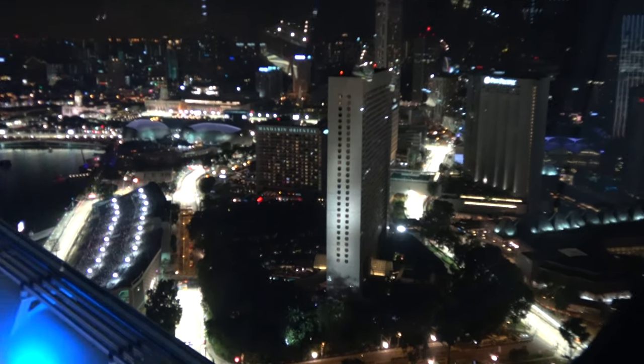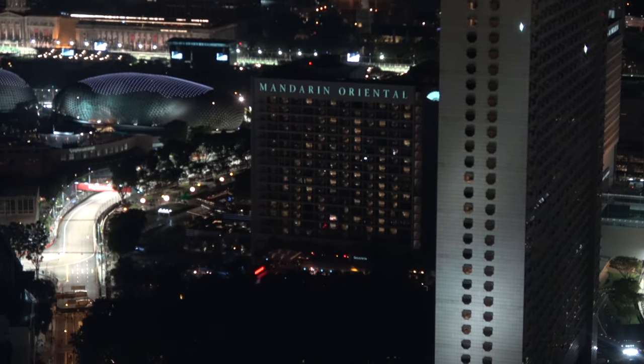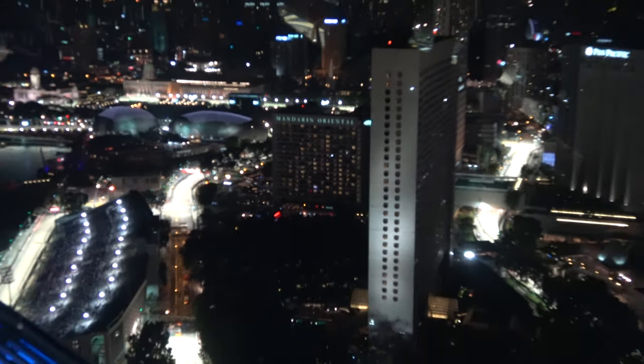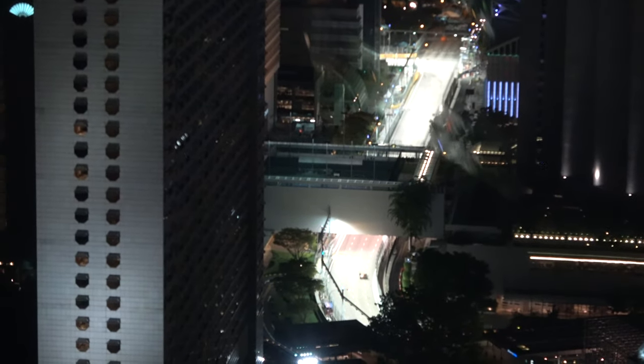Ritz-Carlton's a big one there, yeah. Marin Oriental, 9 out of 10. It's crazy, those two. And then Marina Mandarin, where I was last week. It's just on Raffles Boulevard there, where you see the Formula One cars whizzing past under the bridge. That one's an 8 out of 10, I'd say, being fair.